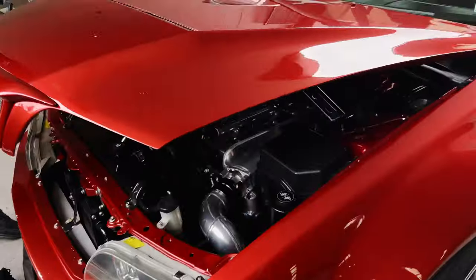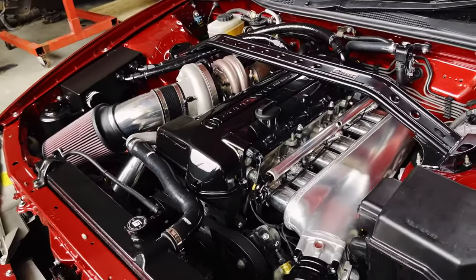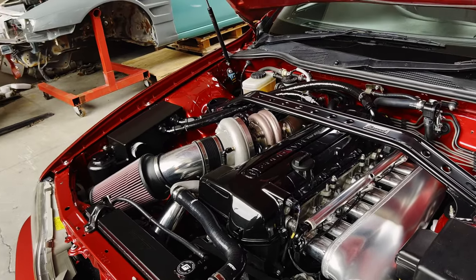Yep. So it's an identical motor to what I run in my comp car. Right. Oh, I see street cut. Yep. You're doing it differently over here. Crazy. Yeah. It's got the bigger. Mate, you've seen two cars so far.